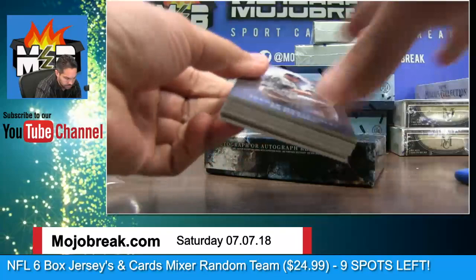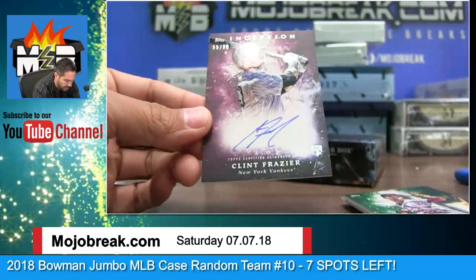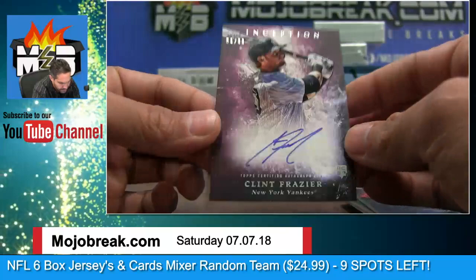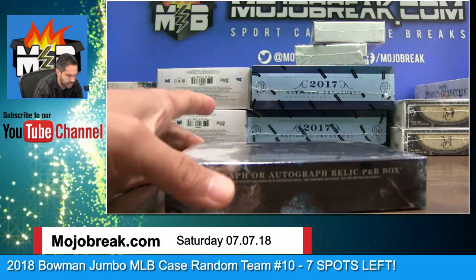Trey Mancini to 50. 6 of 50. Jack Flaherty, Jordan Montgomery, Ryan Healy, Lucas Sims, Harrison Bader, and Clint Frazier. Rookie auto, 55/99, magenta parallel. Back-to-back hits for the Yankees. Probably going to get up to 10 here soon. Let's do another box of Inception.